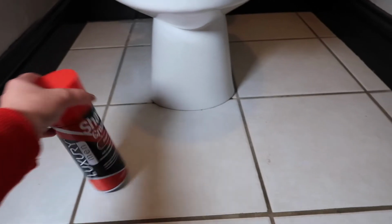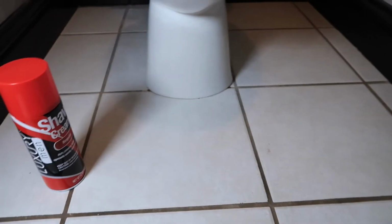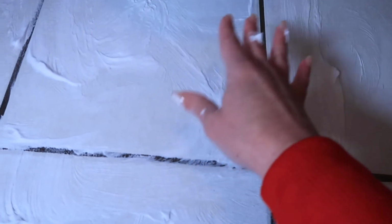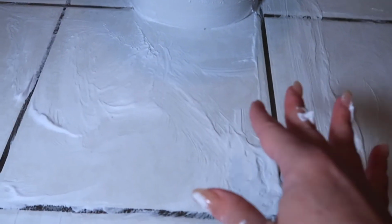So the first thing that we're going to be doing is I'm going to take this shaving cream, and I'm just going to spray it all over the ground, and we're just going to kind of wipe it up. All right, so I have all the shaving cream down here. Ooh, it's like all over me. But I think we're gonna let it sit for just a few minutes, and then I'm just gonna come back and wipe it all clean.